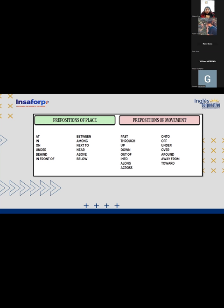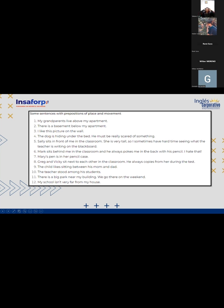Y aquí ya las mismas que acabamos de ver en el dibujito, aquí ya están clasificadas, okay? Bajo la categoría que corresponde. Now, some sentences in these cases, right? We have some examples. We have 12 sentences. Ocupamos 12 voluntarios. Cada uno de ustedes va a leer una de las oraciones. Estos solo son ejemplos para que puedan ver cómo las pueden ir colocando, tanto de movimiento como de lugar. Okay? So we need 12 volunteers.